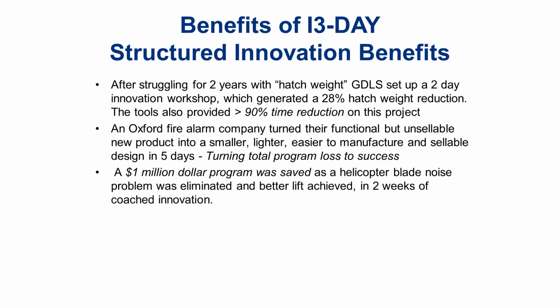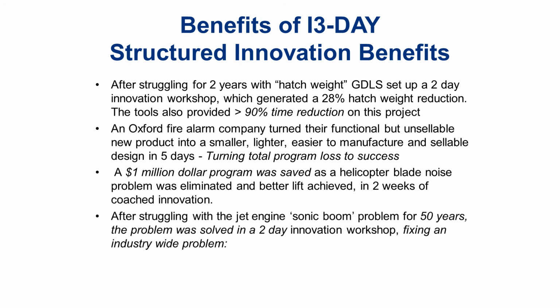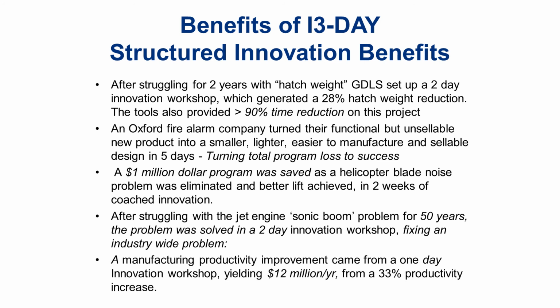With only 2 weeks of coached innovation, a helicopter blade noise problem was eliminated and a $1 million program was saved. After struggling with the jet engine's sonic boom problem for 50 years, the problem was solved in a 2-day innovation workshop, fixing an industry-wide problem. After a 1-day innovation workshop, one manufacturing improvement increased productivity by 33% and yielded a $12 million savings.